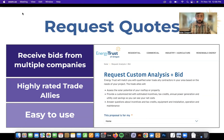And it's a great way to compare the offers from multiple companies, see what you like about the company, see what you like about the technology they want to install for you, see what you like about the price. So if you look at the links that I put in the chat, this link is going to be titled Energy Trust Solar Bid Tool. Save that link, or you can just go to it now, fill it out right after the webinar, or right now while you're listening. And it's a great way to get those quotes.